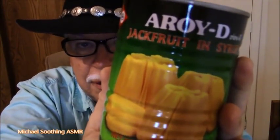This is for the halo-halo. And it is jackfruit in syrup. My goodness. I'm gonna have to have only a small portion. But I think this will be very interesting because I've never had jackfruit. How about you? Have you had it? Tell me what it tastes like.